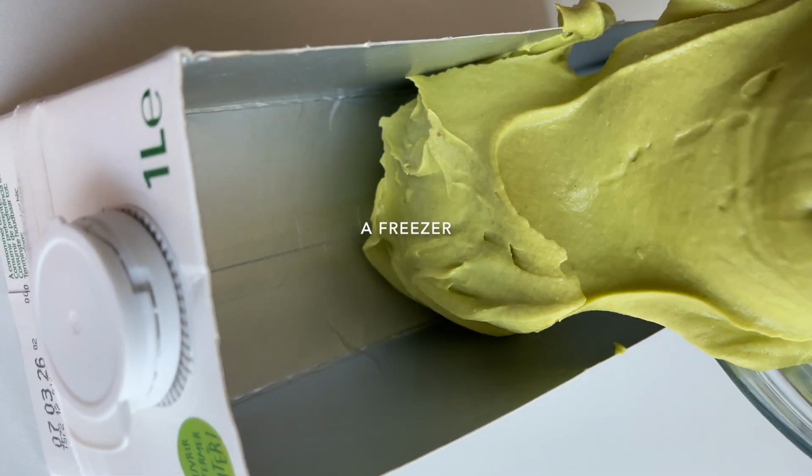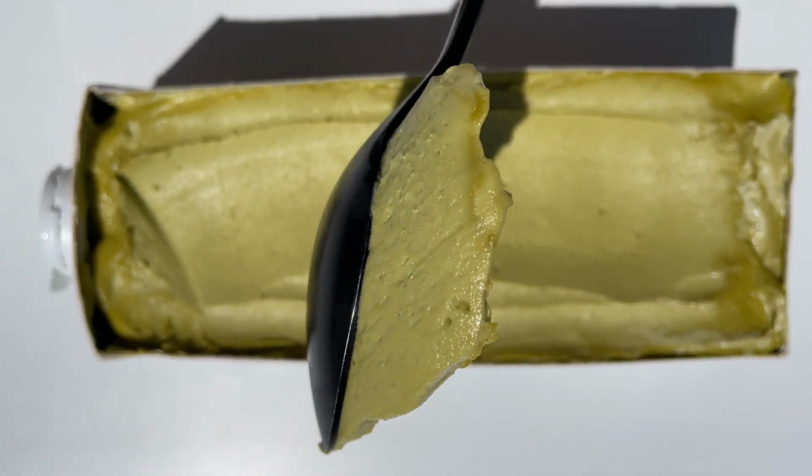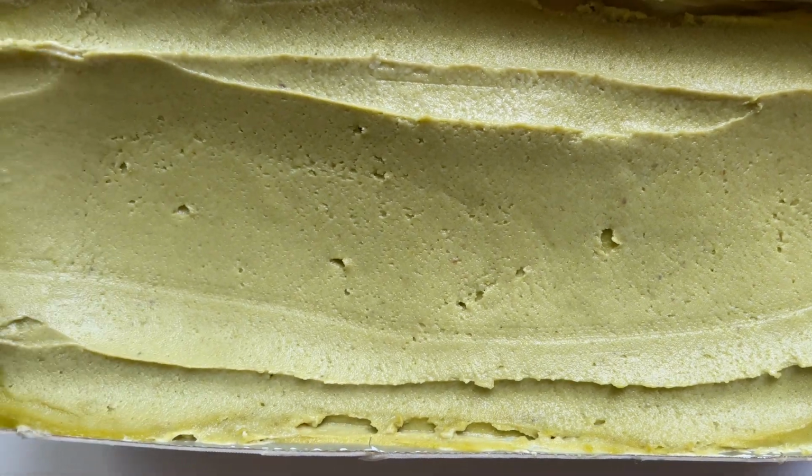Now put it into the freezer until frozen. And enjoy my most delicious and healthiest pistachio ice cream.